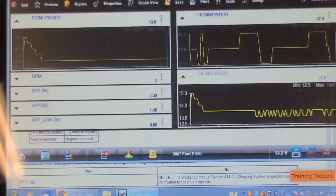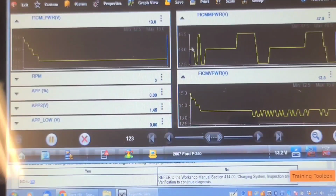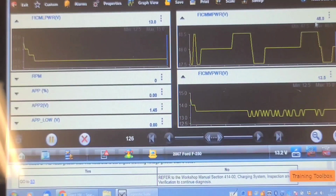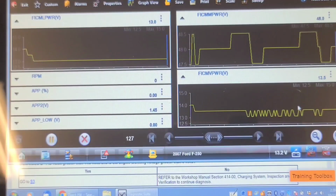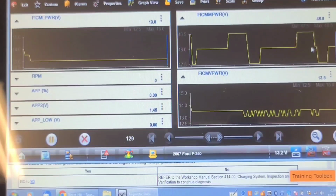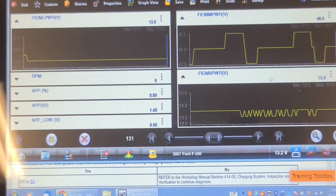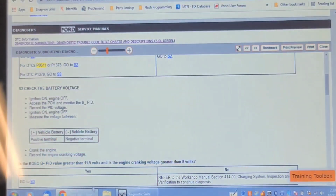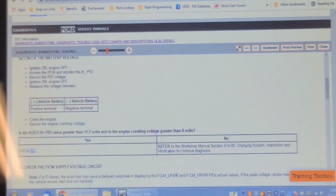So I've got the diagnostic suite open here now, and we've got 13 volts. I've got a clean battery charger. Notice the FICM power is 48 volts now. When it was running, it was like 32 or 33. So I'm sure this FICM is going south. But nevertheless, just looking at the troubleshooting chart here, it says check the battery power and the FICM power, which we have.